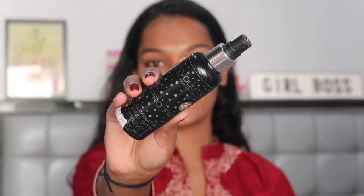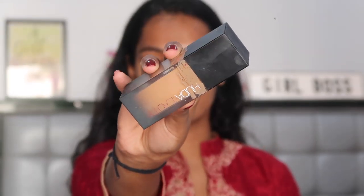For now, if you want to see how I got this look, then please keep on watching. Okay, so I'm starting with the Revolution Pro Fix Illuminating Makeup Fixer as my primer. Also spritzing a little bit on my sponge because I'm using the Huda Beauty Foundation, the faux filter one. And this is very, very matte, so I needed a dewy base for good blending. I'm stippling this on my skin. I'm using the shade Brown Sugar, but it's a little too light for me. So I'm dragging it down my neck to match the shade perfectly.